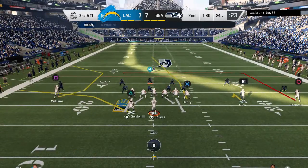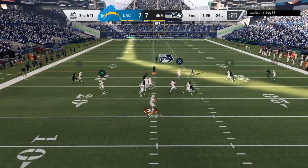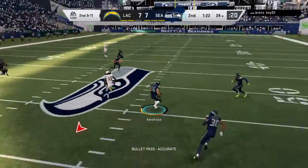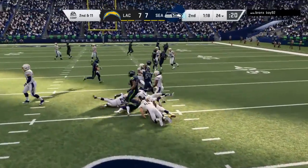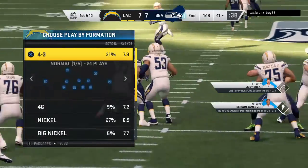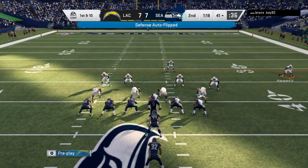Got to come out now and put together some nice plays. A loss of a yard there to start out. That leads to a 2nd and 11. Looking for Benjamin, but it's intercepted. It's the linebacker, Michael Kendricks. And they'll start with great field position at the 41-yard line. So that's back-to-back drives where they've thrown an interception.